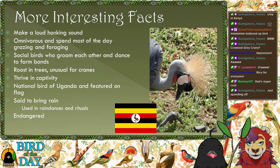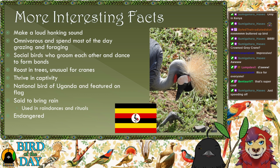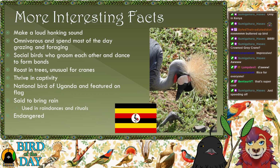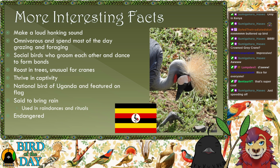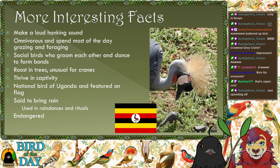And I gotta say, the picture on the right there that you're seeing, not the flag, the picture, I took this picture at a zoo in Minnesota. This is a great crowned crane that is in captivity here in Minnesota, and there were several of them in the enclosure, and they were hanging out with zebras and ostriches. There's zebras and ostriches in the same enclosure, and they seem to have a good time.